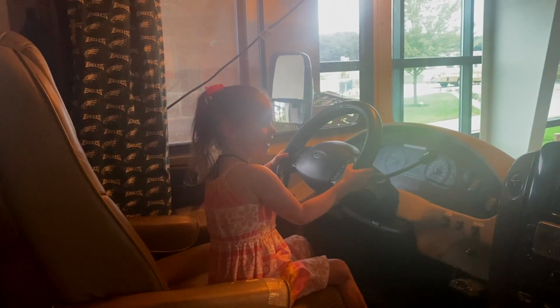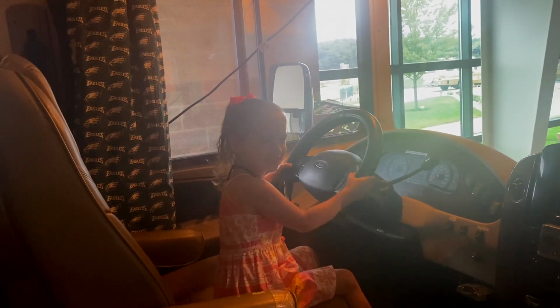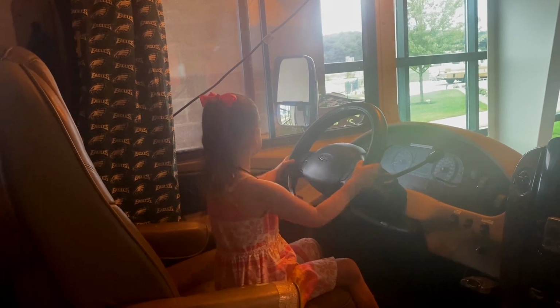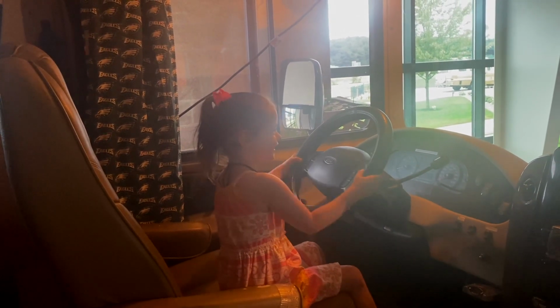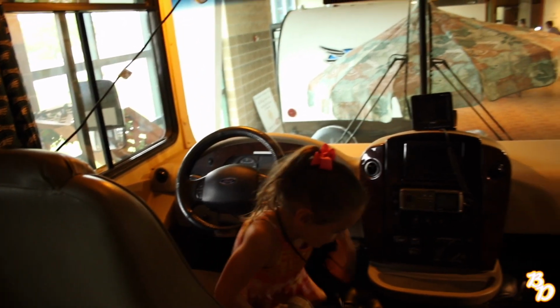I'm driving this. Where are we going? To State Park. To State Park? Yeah. Very cool. Okay, park it. No, we're not there yet. We're here.